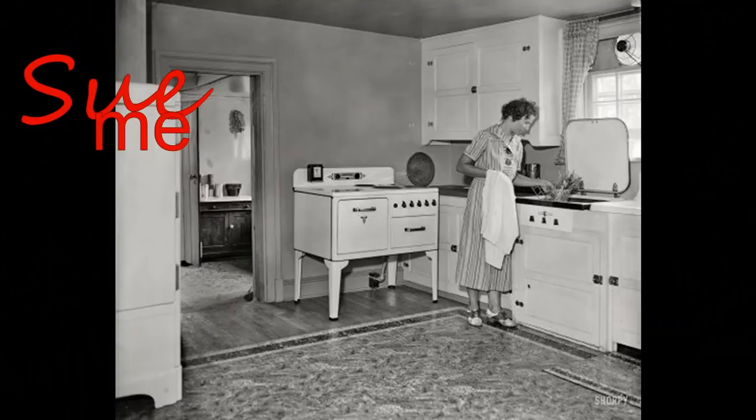Now, this first photo, as you can see, is recognizable as a modern kitchen, but just barely. We clearly see the refrigerator, or at least half the refrigerator. On the far left, we see the stove in the middle, and Mom is standing over a sink that has a pull-down lid to extend the countertop.